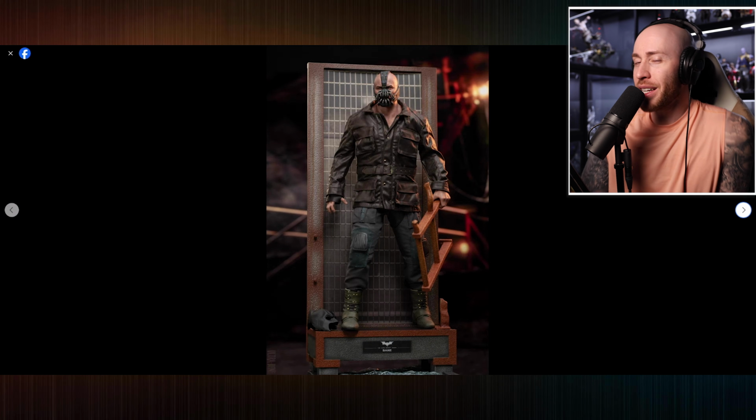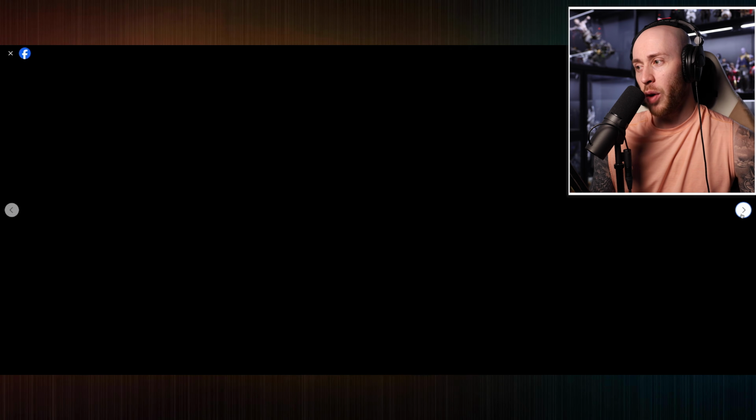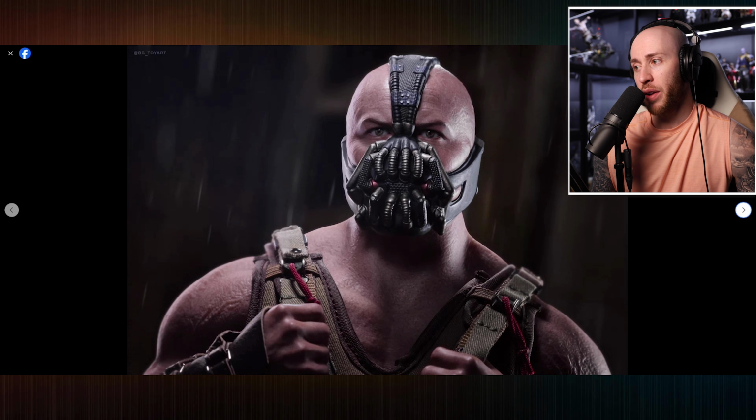The original version was pretty skinny. It had visible joints. So if you wanted to go for the sleeveless look, not exactly ideal. If you wanted to go for a jacketed look, still a pretty good option because that Bane was still a very good figure for its time.